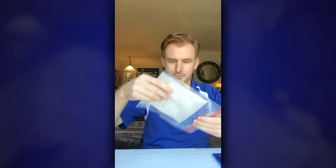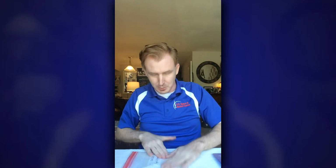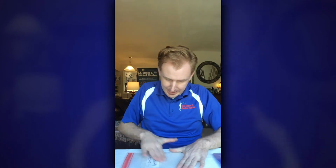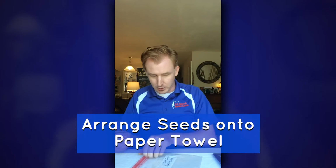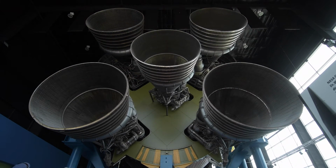There we go. And then let the water absorb on that paper towel. If you're doing this under the kitchen tap, you can soak the paper towel and you just wring it out so that it's still wet, and then fold it out and then place it into your bag. So this one is just wet enough. You may want to press it out a little bit so that water gets completely distributed on that paper towel. Now that water on that paper towel will help hold the seeds down. So I chose 5 of these pole bean seeds for my experiment. If you wanted to do more or less, that is up to you. So I'm going to go ahead and put them in the Saturn F1 engine configuration, since I'm using 5 of these seeds.